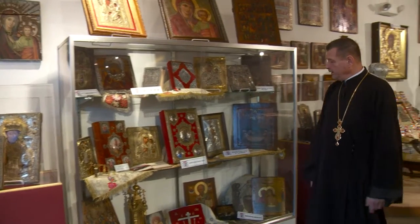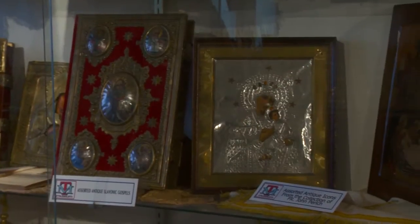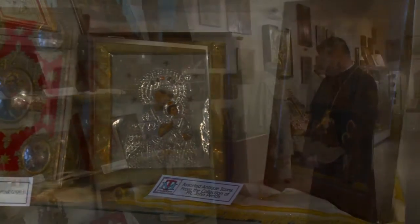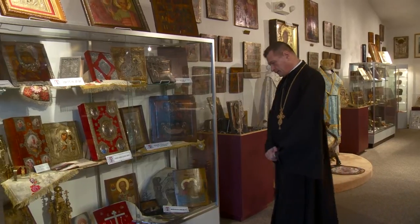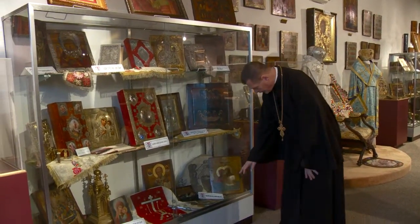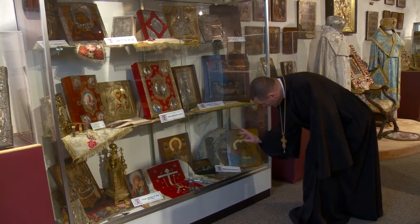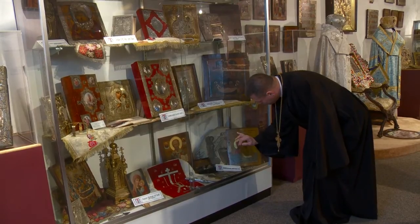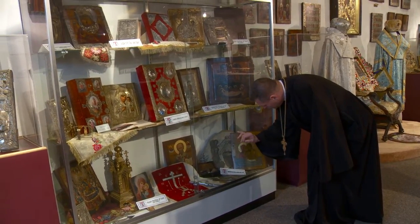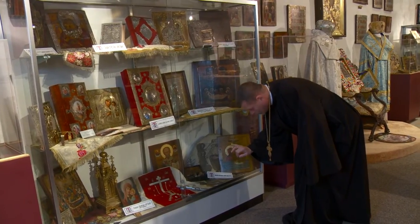Here we have, again, some of the more important Gospels of the monastery collection, as well as the original airs. Now, why would I put airs in this collection? Well, they're very important because they show a different medium of iconography. These are all hand embroidered and hand stitched, and as you can see, the angels are holding the fans over Christ who lays in the chalice.